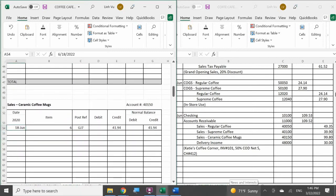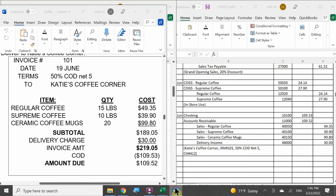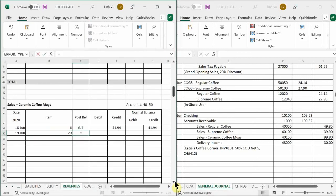$39.90. Okay. And how many coffee mugs did we sell? We sold 20 of them. Okay. For how much? $99.80. So therefore, what is my grand total in this account for selling my ceramic coffee mugs? $141.74. Good.